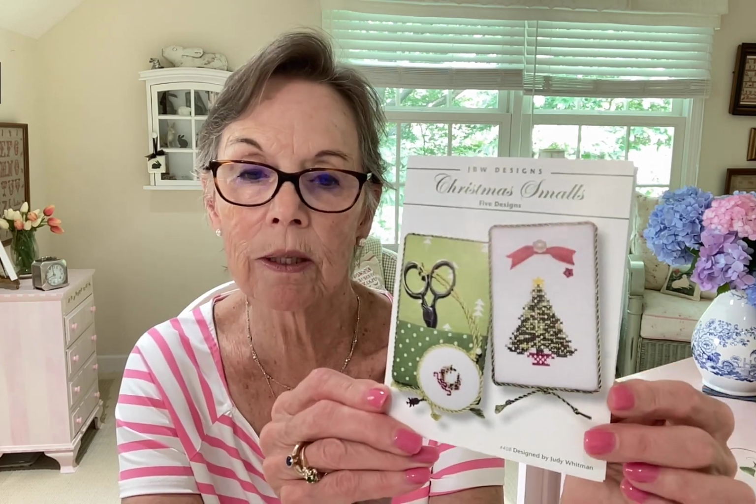You can see I did just a wool piece at the top, and then I put some silver bells on, some darker green holly up here. If you follow her directions, you really can master doing a strawberry. So those are the five designs that are in the Christmas Smalls booklet.